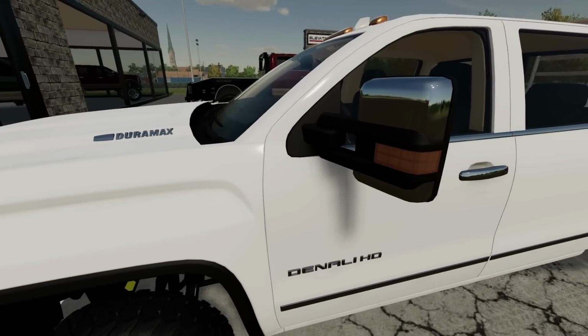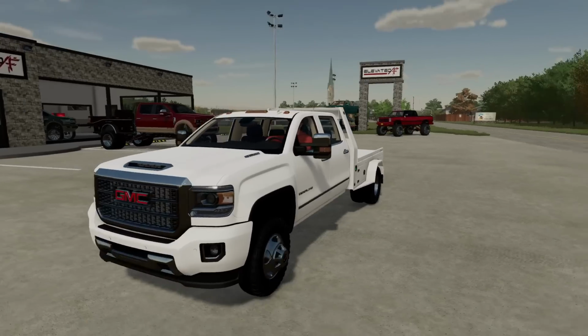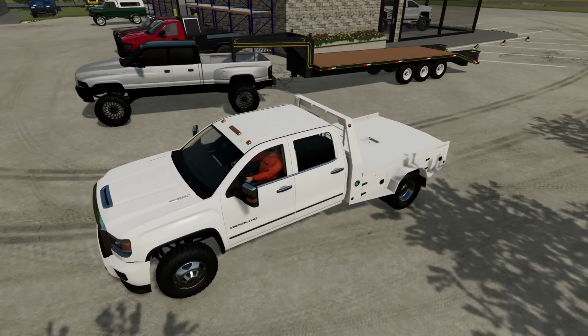Anyway, I think we're going to get talking a deal here with this guy, and then I guess we might own a Duramax. Well, trade was successful. I forgot to mention, this thing is tuned and deleted as well, which is kind of nice. I think we're actually going to swap out the Cummins on that trailer.